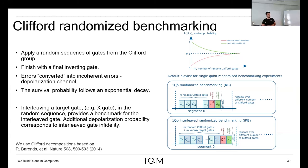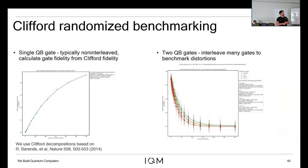The second version of it is interleaved randomized benchmarking. If the gate we're trying to benchmark is also a Clifford, then we can put it in the middle of each two gates and do the same thing. The additional depolarization probability that results from this, because that will decay faster, is proportional to the error of the gate. For a typical data set for a single qubit gate, we do not interleave, because we want to calculate gate fidelity for all the different gates, since we create our x and y and square root of x and square root of y from the same calibration. We want to have all of them together and get the average fidelity for the average gate that we do. So we typically run it non-interleaved.